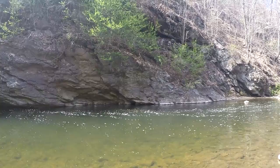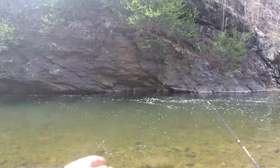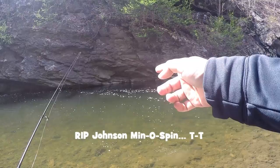Maybe there's something here. Fish on. What we got here? Is that a trout? Ooh, no, it's a smallie. It broke off my spinner. Oh no! That fish took away my Johnson. That's the only Johnson I have too.